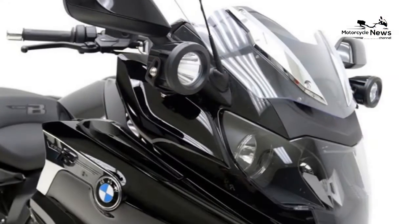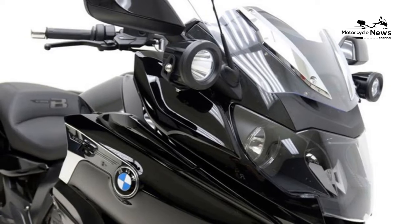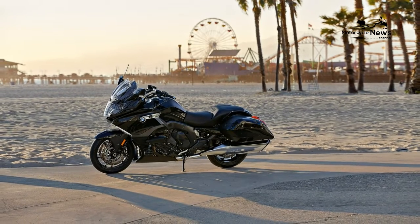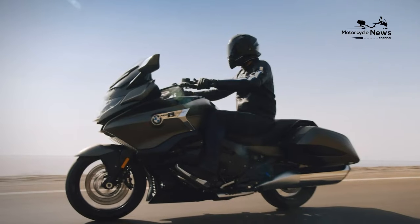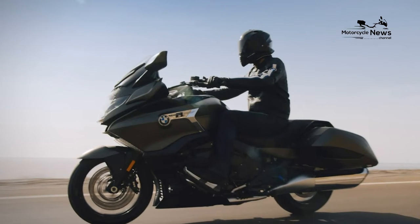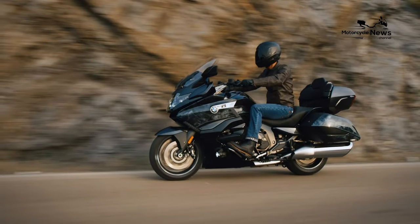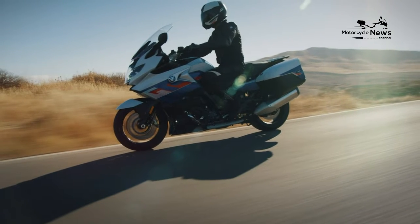3. Black is the color for the 2021. Whichever color you chose for the GT, the engine and frame will be black for 21. 4. The lighting is upgraded for the standard GT. Both the adaptive turning lights and DLRs are included on every GT. 5. The tire pressure monitoring system is now a standard feature on all versions of the 2021 BMW K 1600 GT. 6. Engine protection bars are now available as an option.